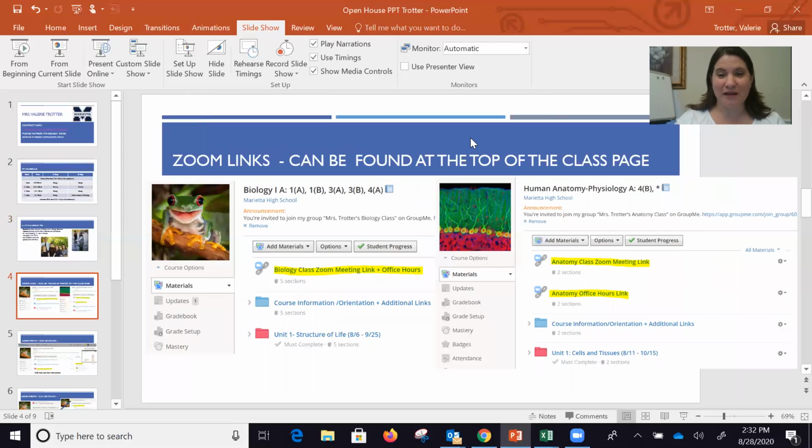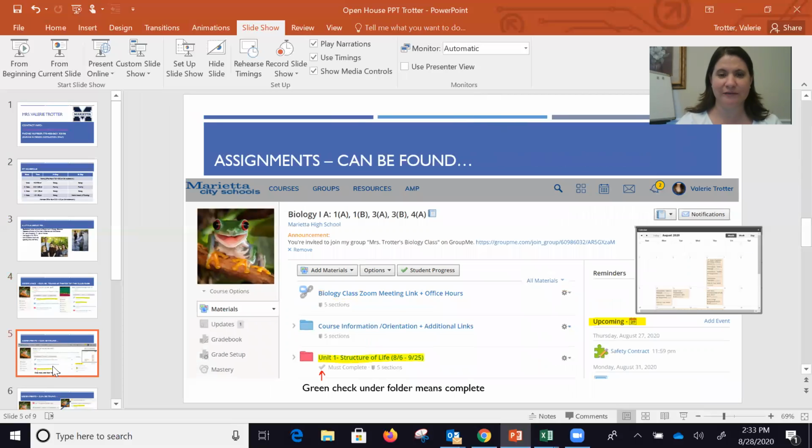All right, let's talk about the course a little bit. I'm going to walk you through a couple slides, and then I'm going to do it live so you can actually see what it would look like from the student view trying to click through our course in Schoology. So if you are looking for our Zoom link, the Zoom link's at the very top of the page, regardless of what course you're in, and then all of the course information can be found underneath that.